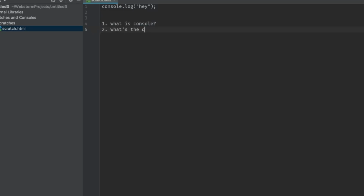So some of the questions you could ask yourself are, what is console? What's the dot? You could also ask, what is log? You could ask, why are there parentheses around this thing that says hey? You could also ask, what do those quotes do? Then you could also ask, why is there a semicolon at the end of this whole thing? If you really thought about this, you could probably whip up 15 or 20 more questions, but these are the most obvious ones.